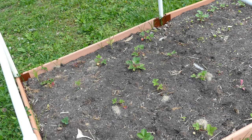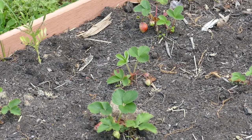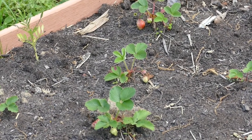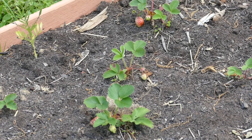Saturday, May 23rd, 2020. We have some green strawberries and a couple that are starting to get ripe. I've actually picked a few here and there, and they are quite tasty.